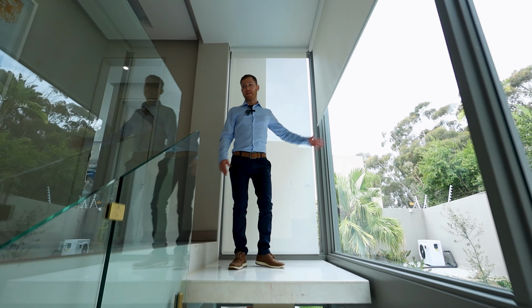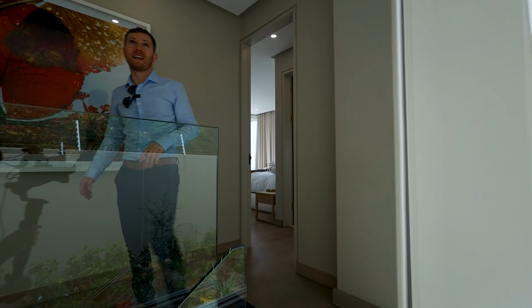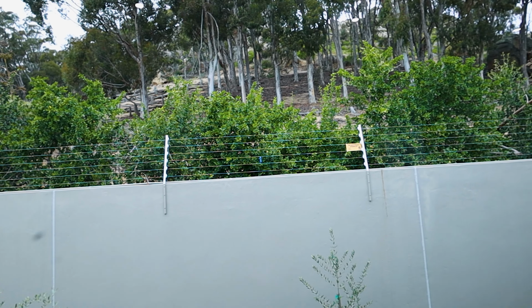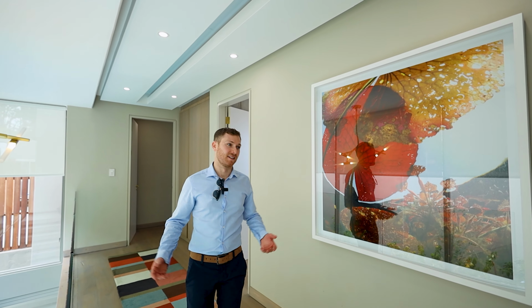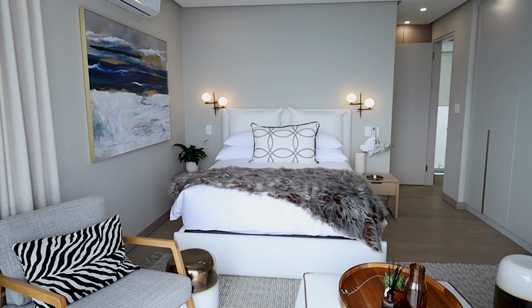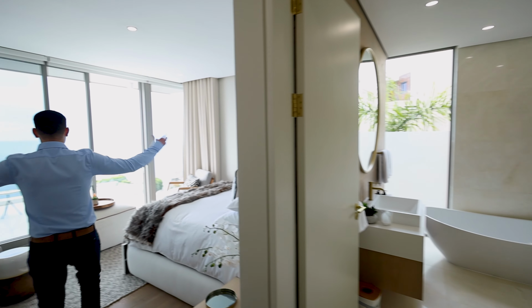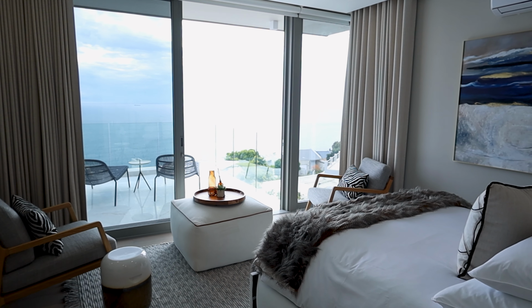Now from here, we can see Lion's Head and the trails of Lion's Head. No one can build behind the property. It's amazing, we're on top of the mountain here. So the first bedroom I actually wanna show you is this way. Stepping into the first junior suite of this level, we'll get to the bathroom in a moment, but really check out this space. Oh my goodness, look at that view.